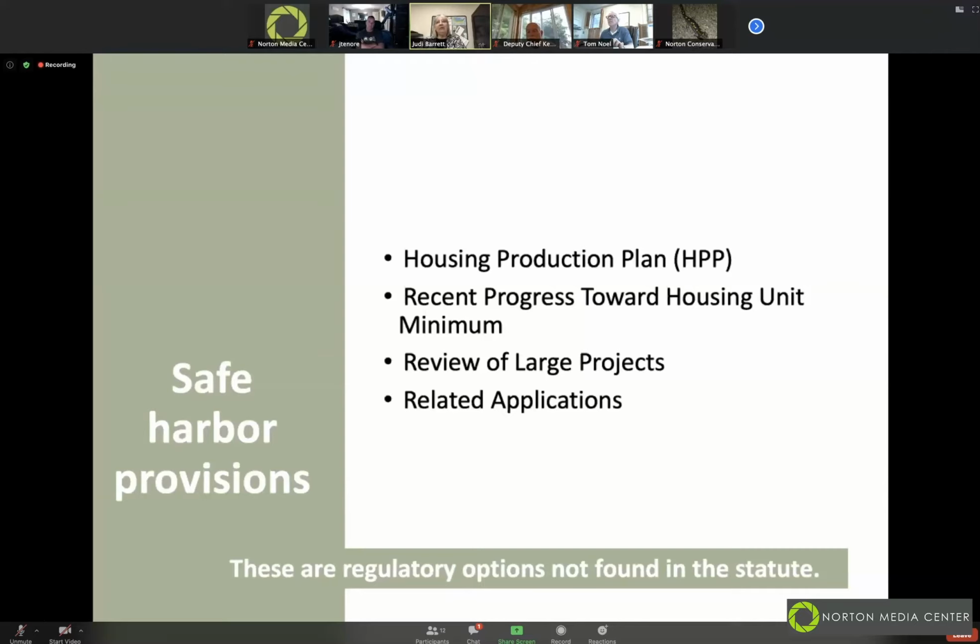But of course, the plan has to meet state requirements, and it has to be certified in order for you to be able to say no to a developer. And Judy, we don't have a housing production plan. Well, I thought so. I looked it up the other day, but sitting here right now, I couldn't remember. We're updating our master plan.